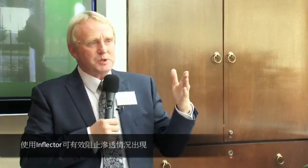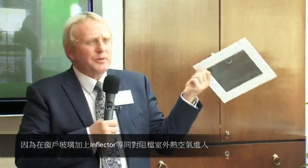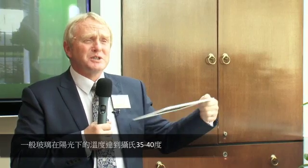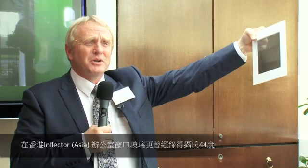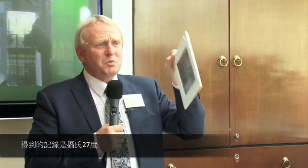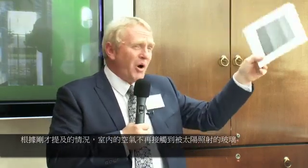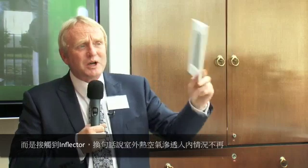We can actually stop this because what it does is it creates a barrier between the window itself, which can be 35, 40 degrees. In fact, in Chris's office the other day, we measured 44 degrees on the heat of the window. The back of the inflector, when it was in position, was 15 degrees lower than that. Okay? So it's down to 27 degrees. So in other words, we've got a situation here where the cold air isn't touching the hot windows anymore. It stops that. So it stops the infiltration from the outside.